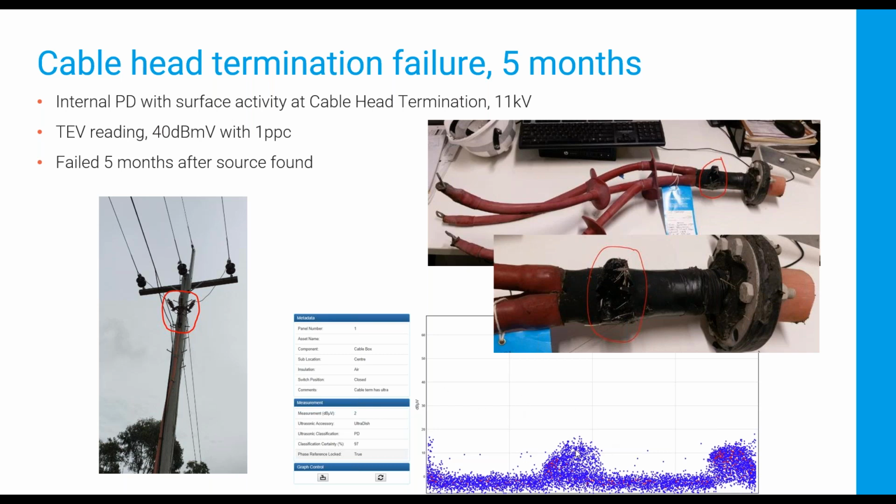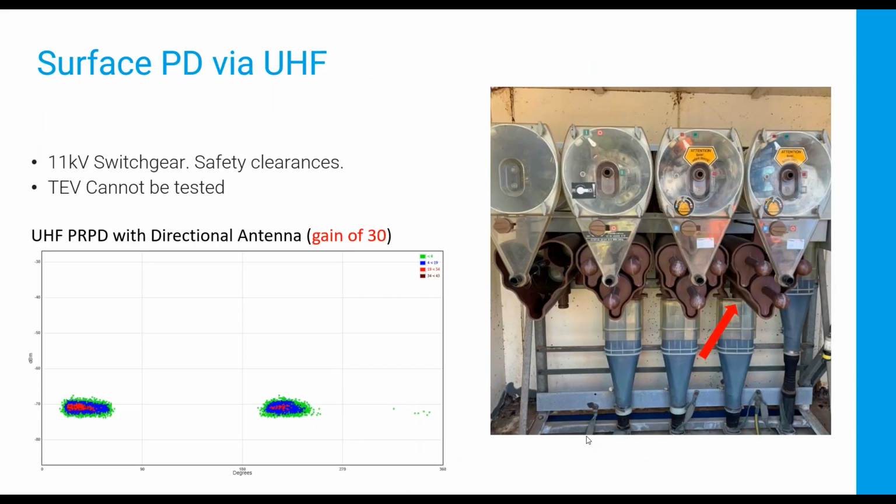And we'll briefly talk about how to interpret these. Here's a different example of surface partial discharge. This one was detected using UHF or radio signal. We have a UHF antenna that can be used for that purpose. And you can see again two groupings here. With radio, you can detect internal and surface partial discharge, but in this case, with the TEV technique, you couldn't get up close to do the technique. So using the UHF is preferred.